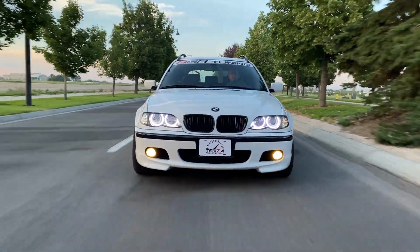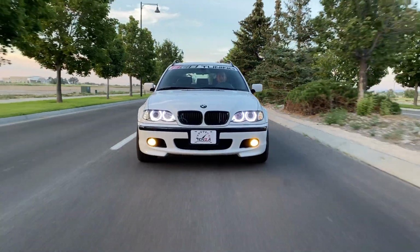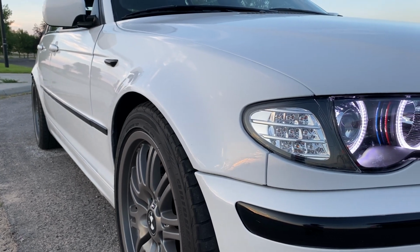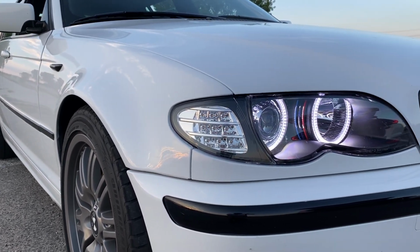I made sure that every single part of that M3 that would fit and that we could get to move over without too many issues got moved over, including the fuel tank. Yeah, that's kind of all the things we did.